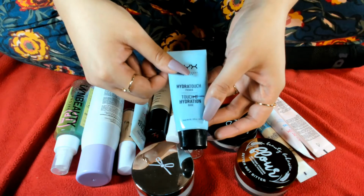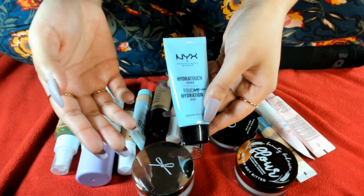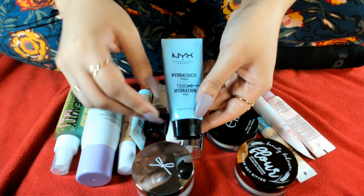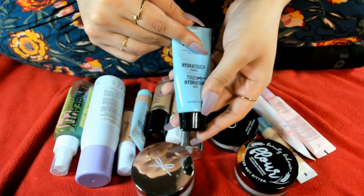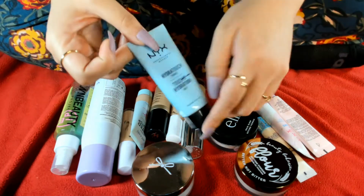First of all, it kind of smells like Nivea men's aftershave balm, which is like comforting to me for some reason. But other than that, it is very smooth, very hydrating. If you have dry skin, you would love this primer. This is one that after a while I'll probably go ahead and repurchase after I try some more because I have my eye on a few primers.